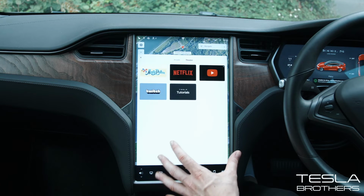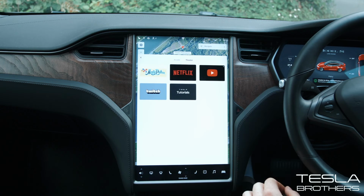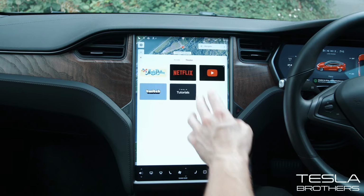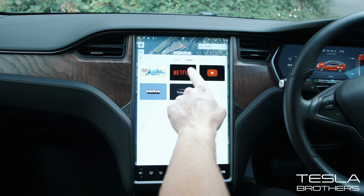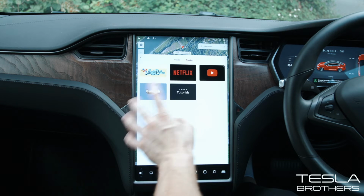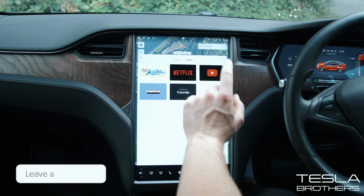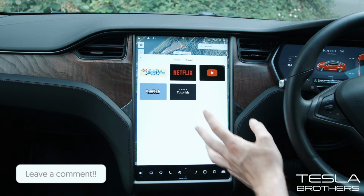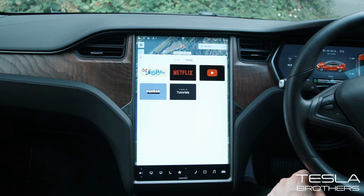What's also lovely to know about the entertainment system is that the vertical screen is utilized. It's not wasted. I would say the only one where you feel like you're at a downside in comparison to the Model 3 would be Netflix. The other ones are actually really nice, and I prefer YouTube with the vertical screen. I prefer Twitch with the vertical screen. It's just Netflix where you're lacking a little bit, which is a shame because Netflix is probably my favorite part of this whole theatre mode.